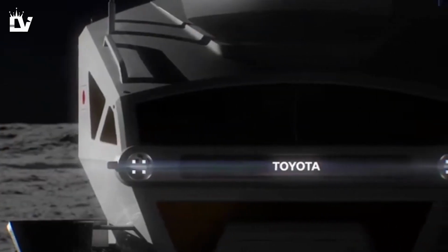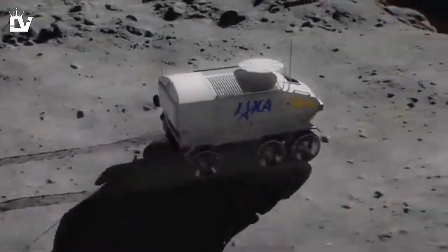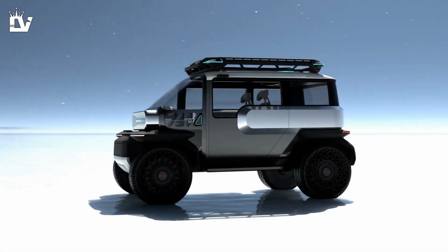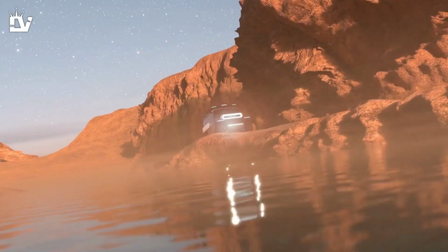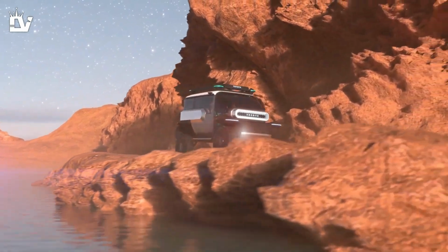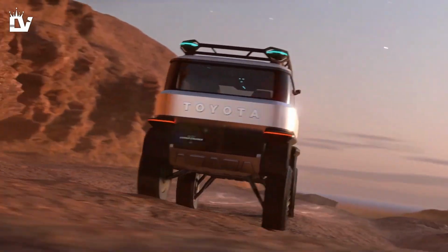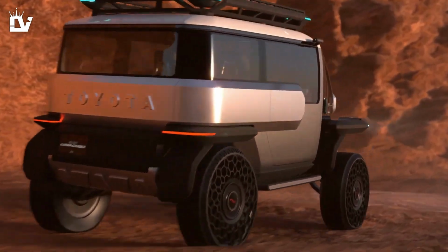But Toyota has gone so far into the future that they've created a car designed to drive on the freaking moon. If you're a fan of dune buggies, you're going to love the all-new Lunar Cruiser. This off-road vehicle was built with lunar exploration in mind, but they definitely added some features to make it practical for the average person who can't quite afford a trip to space.